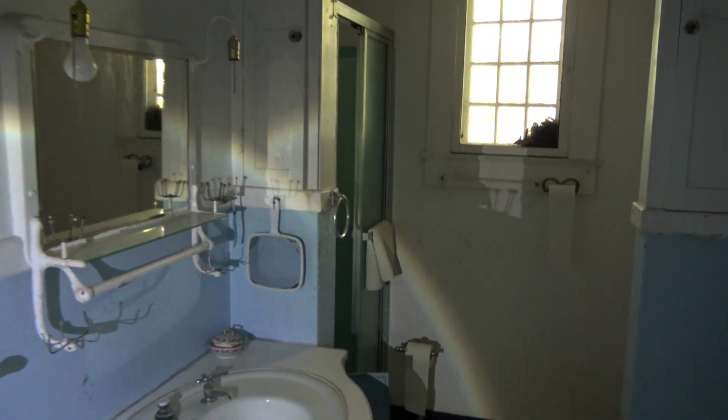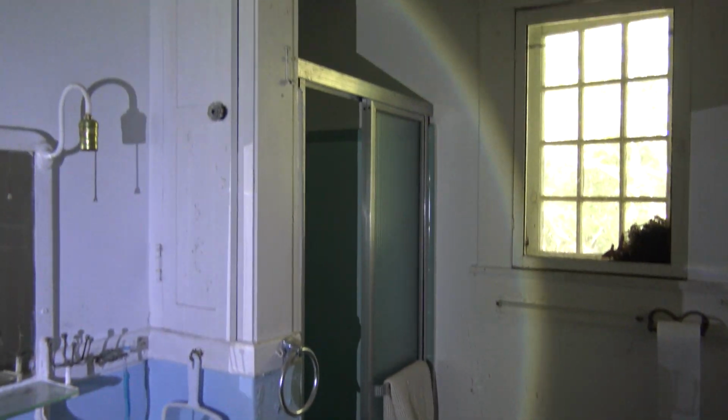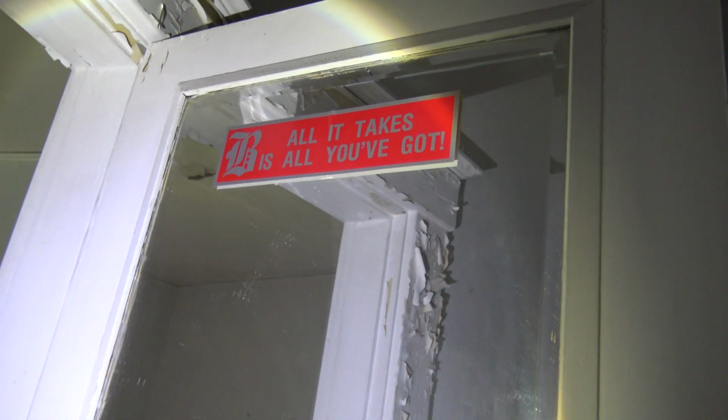I slipped my foot through the floor, but I was luckily standing on my other foot mostly. Interesting way of doing built-ins, one on either side. Windows unlocked. And lots of mice crap. I think it's mice crap.